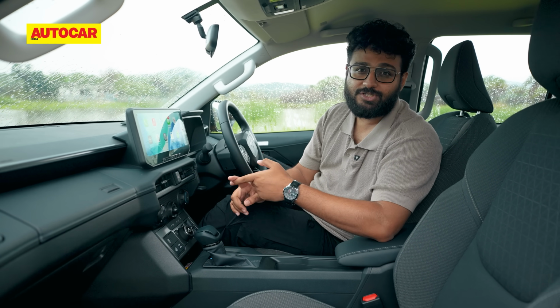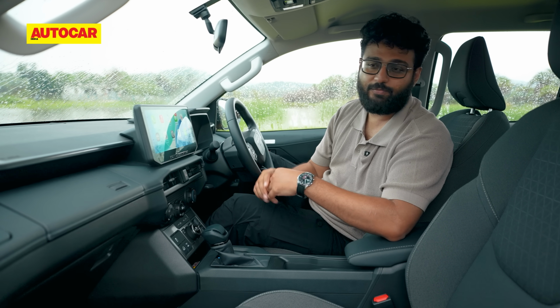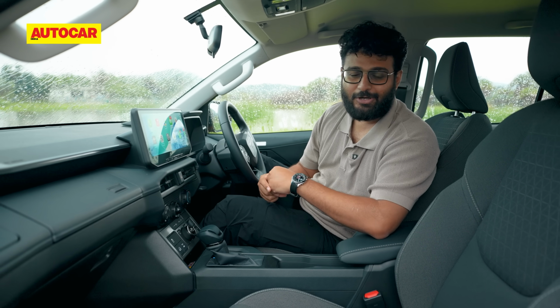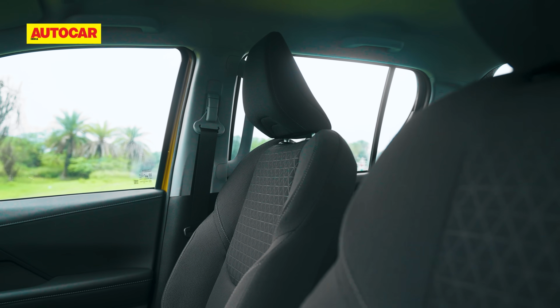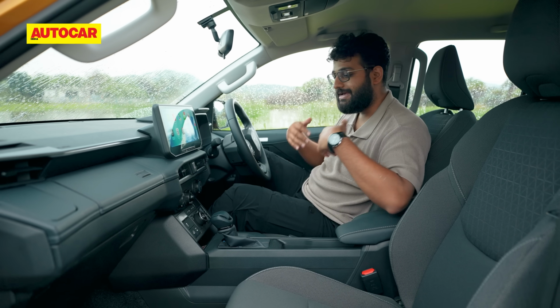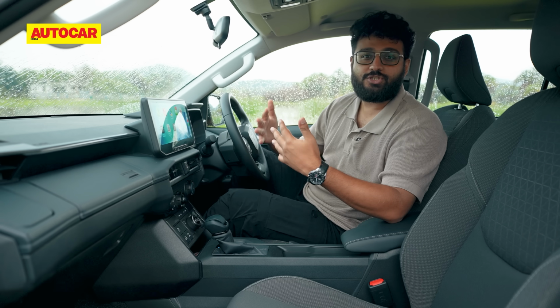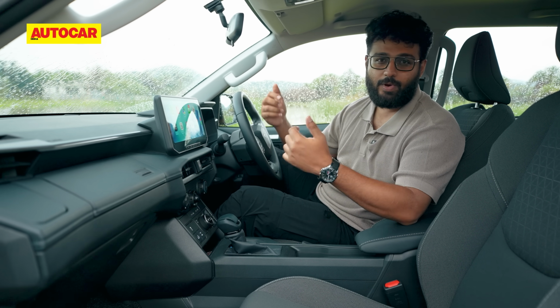You get the GX version in 4x2, there's a GX in 4x4, and then there is the VX in 4x4, which is the top spec version, but honestly it doesn't really feel top spec. Yes, the design of the dashboard is all new, but you have fabric seats, you have a manual parking brake, like I mentioned, no automatic climate control. The seats are not ventilated, and overall it doesn't feel like a new plush modern car, especially when you're talking about 36.69 lakh rupees, which the VX costs.